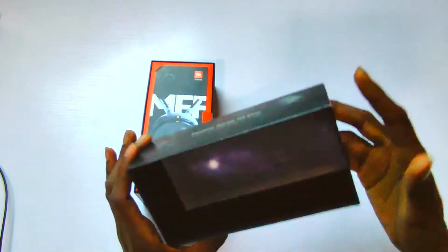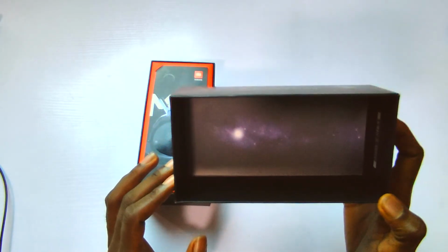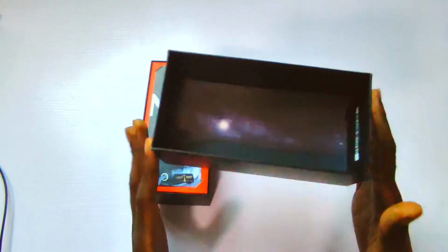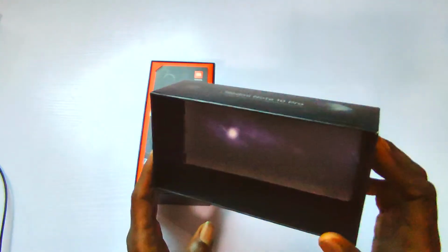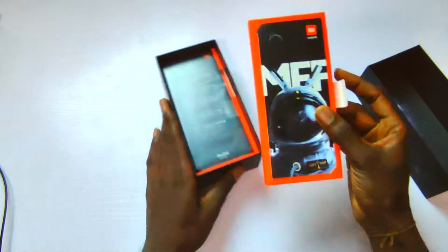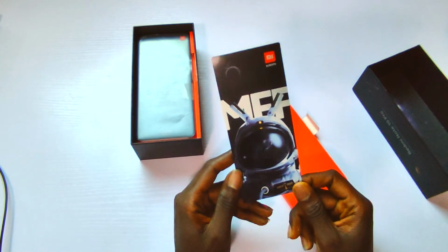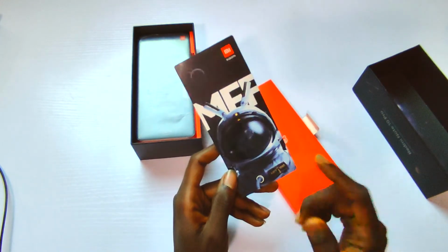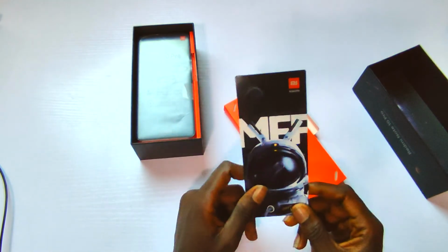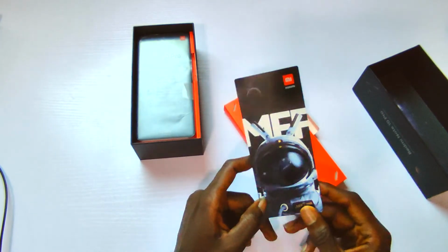And still inside the box, you get what seems to be, would I call this a solar system stuff, or I don't know, but you still get something that has to do with space inside of the box. More of it. You get a picture card here on top of the envelope. The picture card contains the MFF, which stands for the Mi Fan Festival 2021, with an astronaut in front of it, the spaceship behind, and that black design. I haven't said much about the design, but this design is sleek.